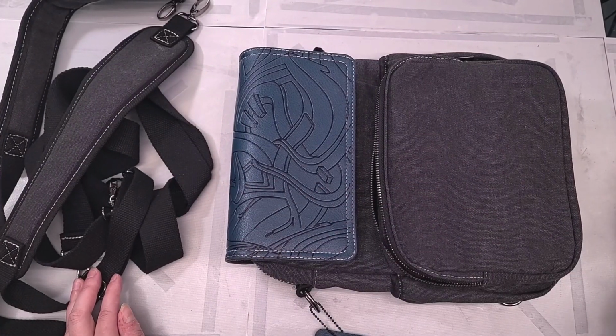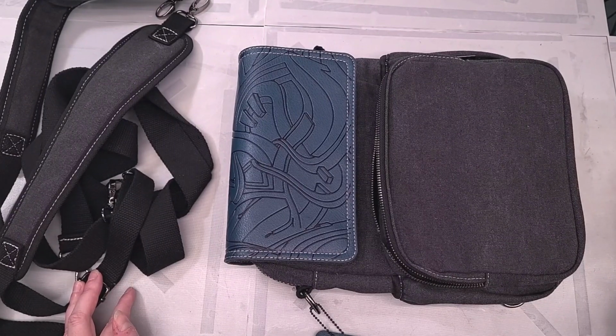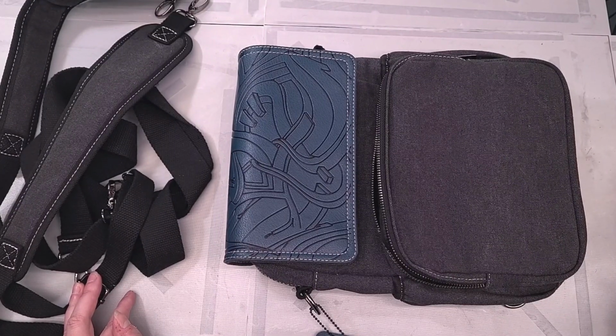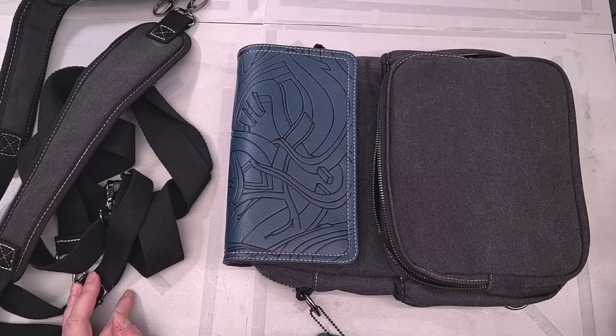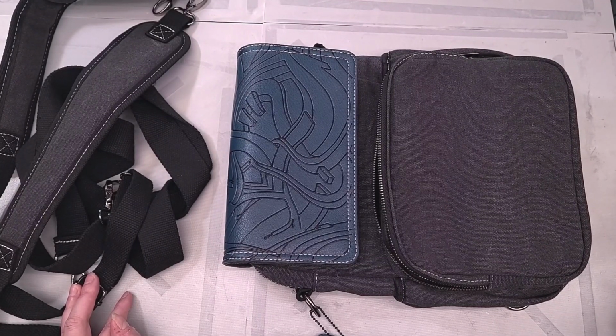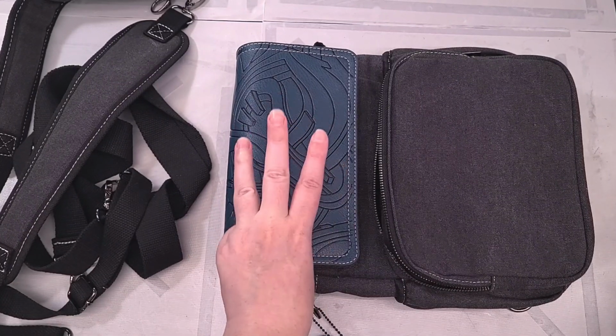So meet the Carry-all Studio. I am obsessed with working and creating, and I take my work with me everywhere, which is why I've developed my Carry-all series of bags for creators. Now you can carry your work and creativity with you everywhere without compromising on comfort, convenience, or style.